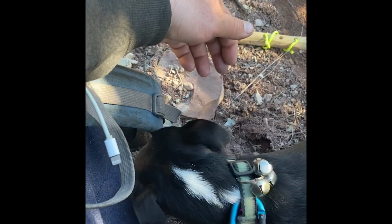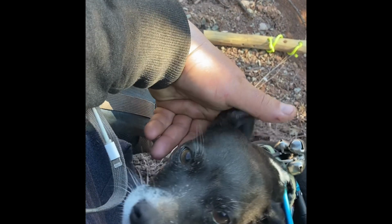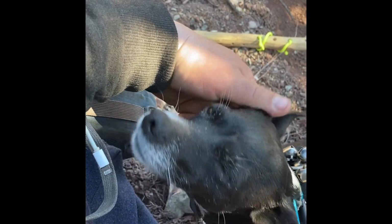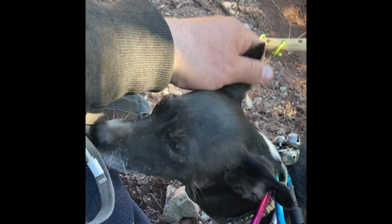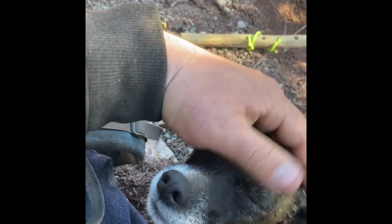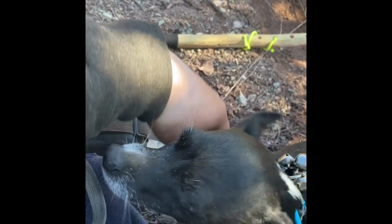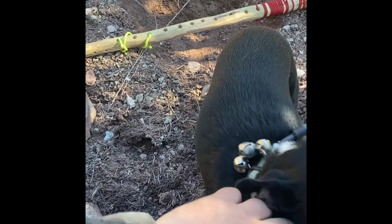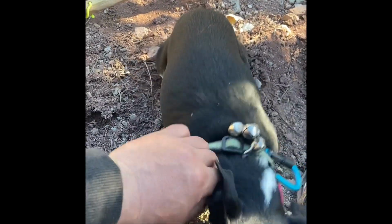Hi, Jip. Gypsy. Gigi. That's my Gigi. I don't have any speaking in tongues abilities, but dog talk sometimes gets to little nicknames for dogs, like Gigi and Big G, Little G. Hi, Gigi.